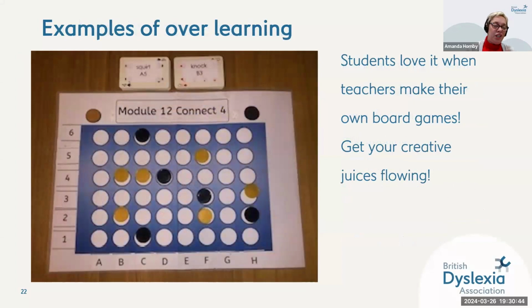And this is another one that you can use for your revision cards. What I did with this is, these are some single words that I wanted some of my year 7s to learn. But again, you can change this to anything at all. So your revision cards, your answers will have a coordinate. So it's A to H and 1 to 6. And if you get that question right, you're able to put your counter down on that coordinate. And the first to get 4 in a row wins. So this is just my own version of Connect 4 with those coordinates.